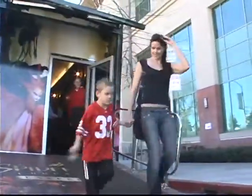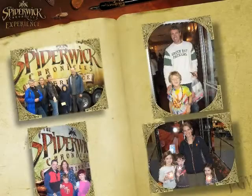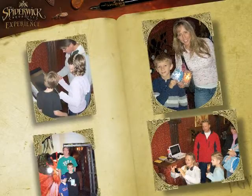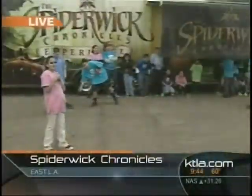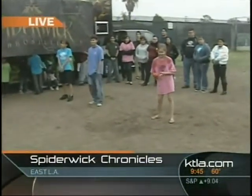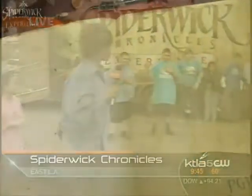Moms and dads were also ecstatic over the fact that a big movie studio was actually giving something of great value back to their children. Similarly, the experience has proved to be an unbeatable formula for generating media buzz by offering news outlets something fun and Hollywood, but with a local tie-in, making it totally relevant to their viewers.